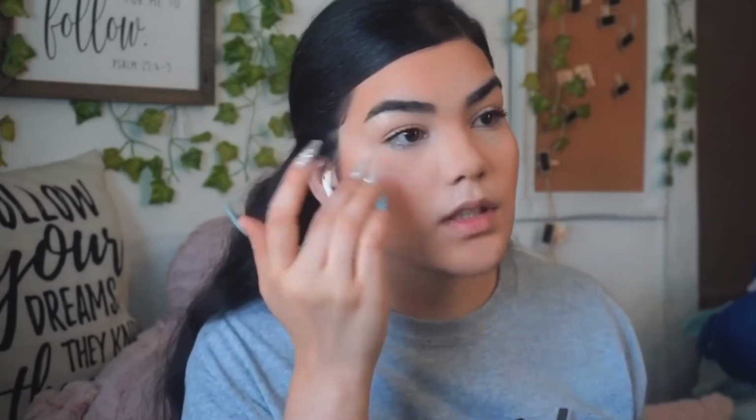I'm gonna change my outfit, put some lip gloss on, then I'll be done. But I didn't put lashes on. I just kept it kind of natural today because I'm not going anywhere extra. I'm not doing anything really. Yeah, I didn't even do my eyebrows. So we're just doing a natural look today.